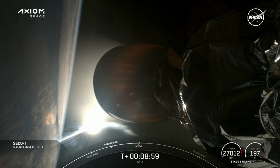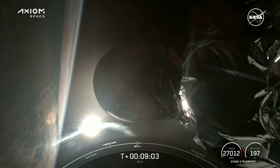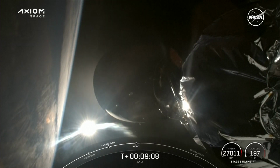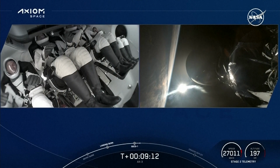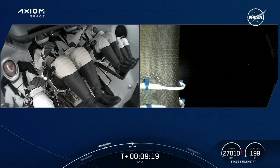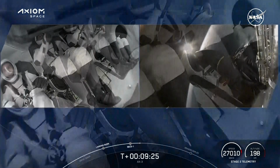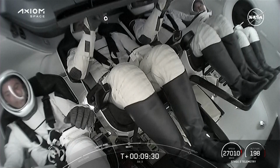MVac shutdown. Dragon, SpaceX, you're in a nominal orbit. There we heard those call outs of second engine shutdown and nominal orbital insertion. Launch escape system disarmed. And the disarming of our launch escape system. That, of course, means that our AX-3 crew is getting their first experience here in microgravity.